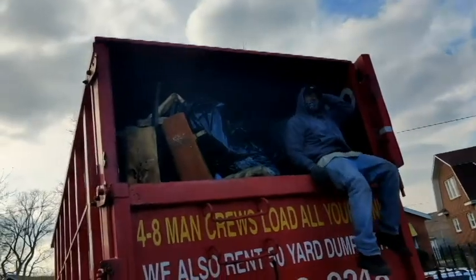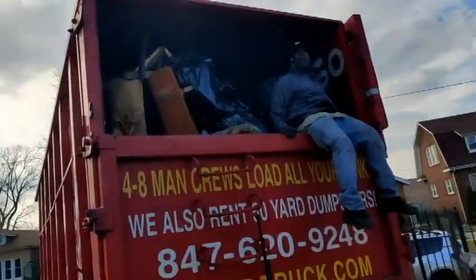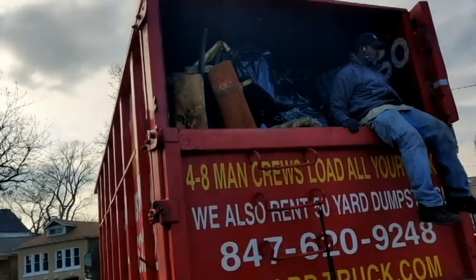Two more bags? Two or three more bags. I think two would work.